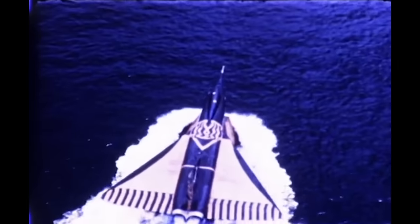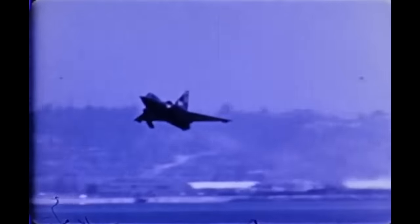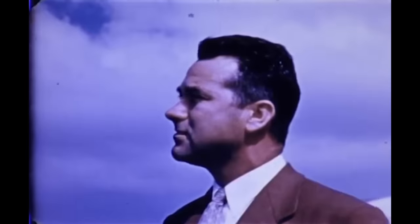Consequently, the second prototype was cancelled, and focus shifted to the first service test aircraft, outfitted with J-46 engines that fell short of specifications. However, during a shallow dive, speeds exceeding Mach 1 were reached with this aircraft, making it the only supersonic seaplane to date.